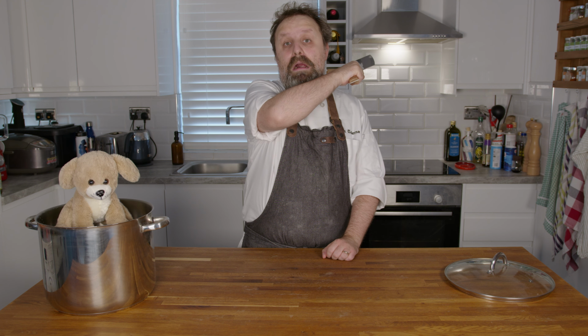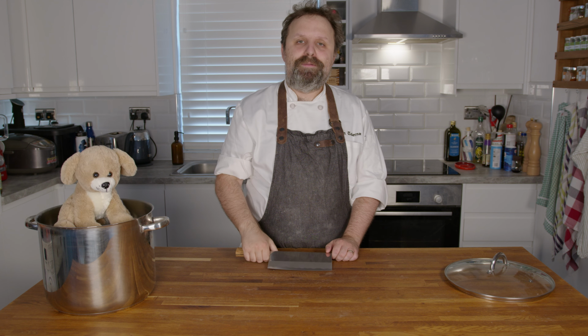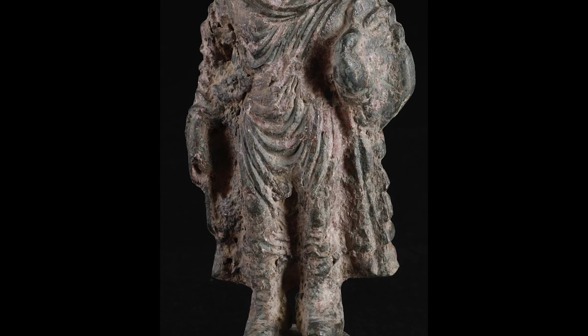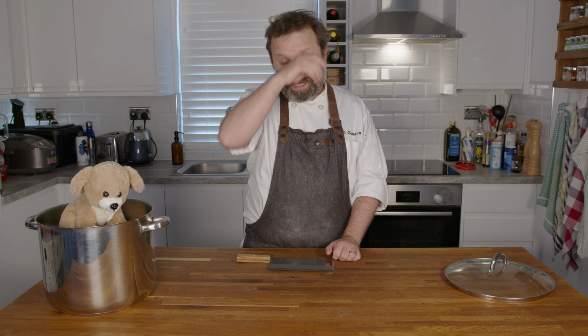We don't have any archaeological finds for this, but it was during the Han Dynasty that Buddhism was introduced to China and vegetarian diets did gain popularity. So we have developed our own recipe based on ingredients available at the time.